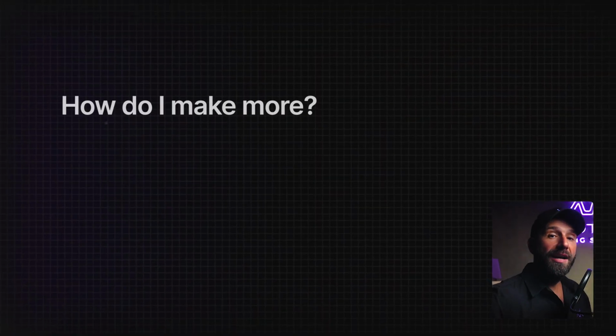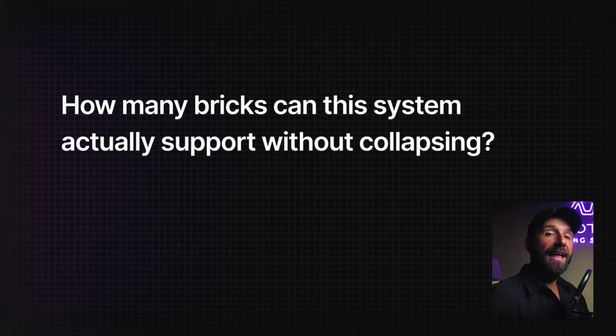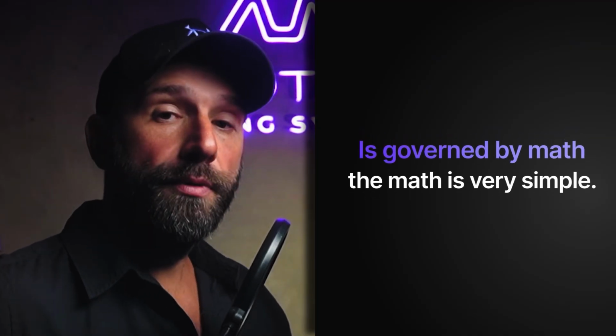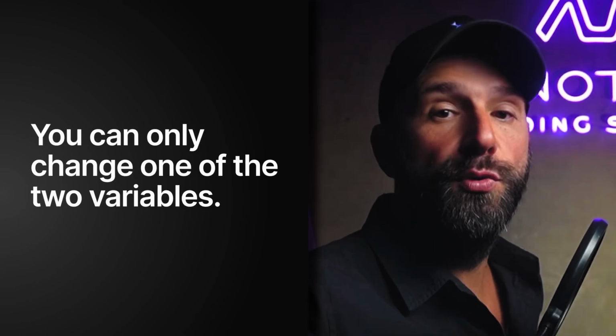Because once you accept that income is built brick by brick, the question stops being, how do I make more? And it becomes, how many bricks can this system actually support without collapsing? And that's when trading stops being about opinions and starts being about structure. And structure, whether people like it or not, is governed by math. And the math is very simple. Monthly income equals capital times realistic monthly return. That's it. You can't will that number higher. You can only change one of the two variables.